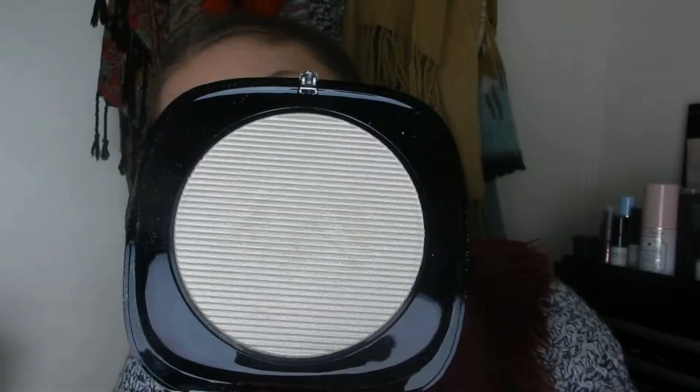That's it there. As you can see, I used it quite a bit for only having it in there for a week. I was super excited to have like a lighter shade in these glazes because normally they're quite golden and they're too deep for my skin. So this was fun to play with.